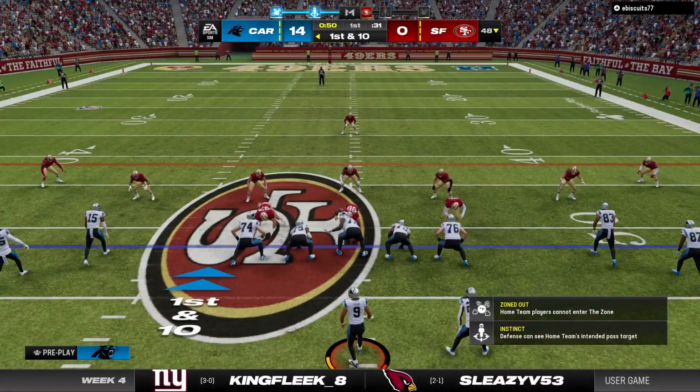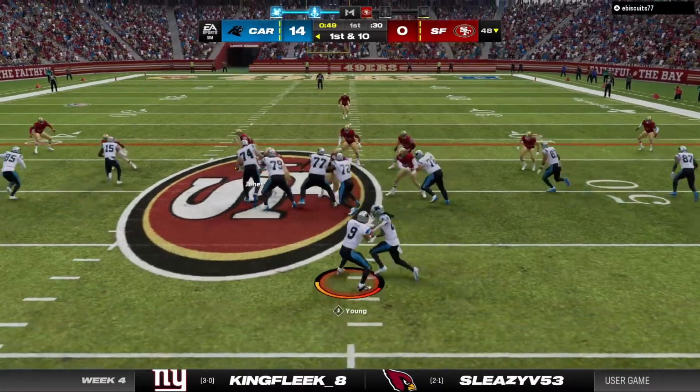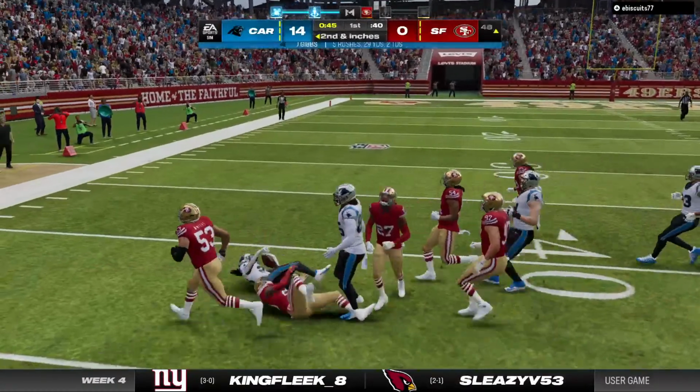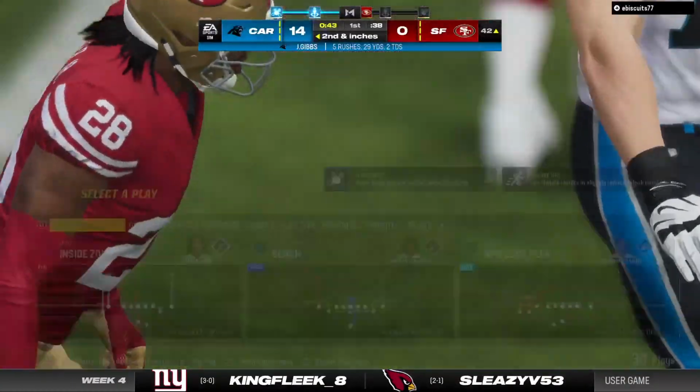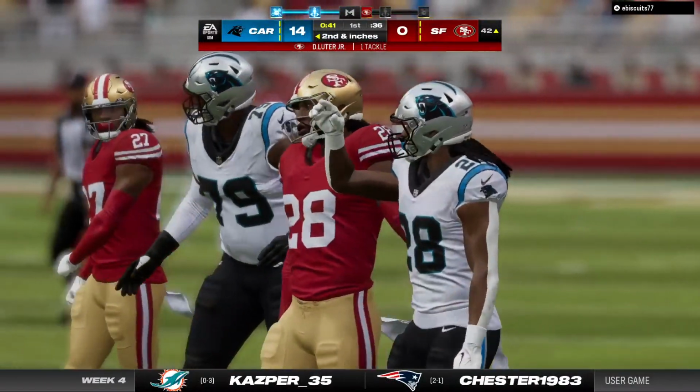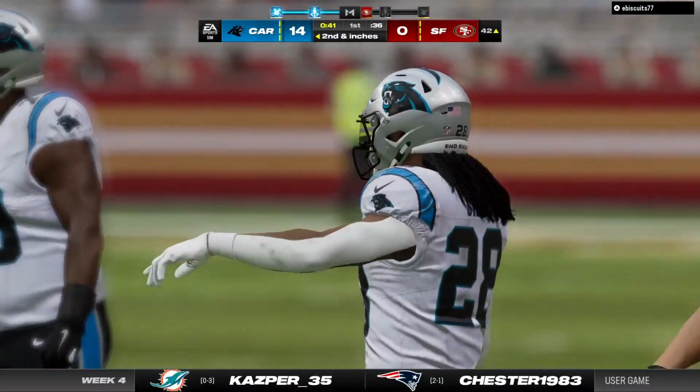The Panthers out there and ready to begin their next drive. And they start things off with a carry by Gibbs here. And this time he's able to take it down to the 42. Give him 10 yards on the pickup, and it'll be 2nd and very short. Now, that was an excellent run.